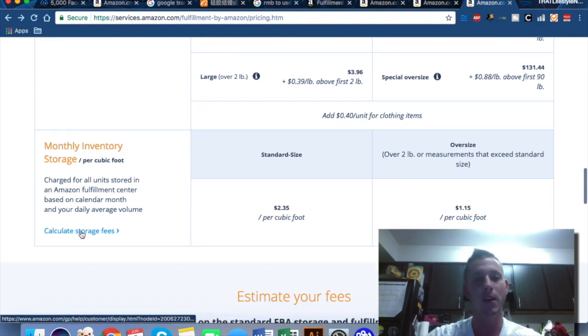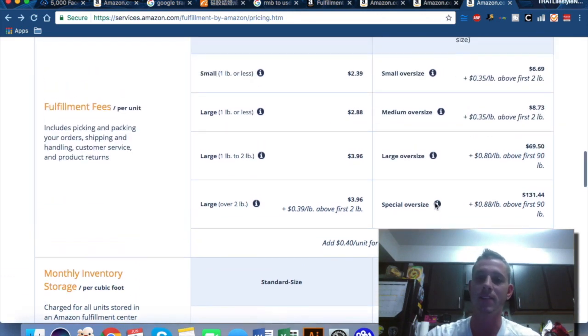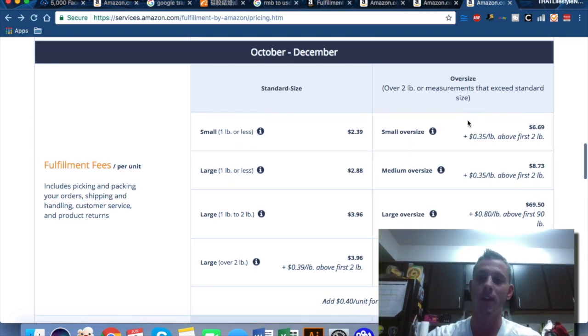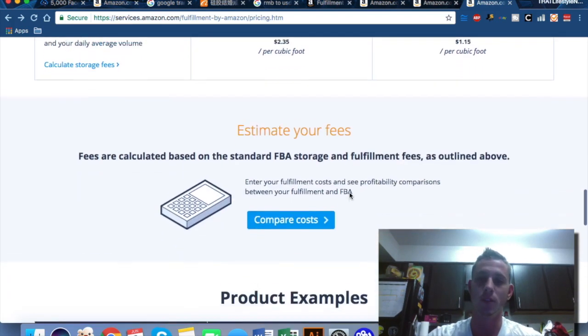So go ahead and play around with these storage fee calculators from this site. You can know that it's 0.64 per month for the first 9 months, $2.35 per cubic foot for Q4. Oversize has a different calculation right here. If your product is categorized as oversized, which they clearly quantify right here, then go ahead and look at the oversized monthly inventory storage fees.